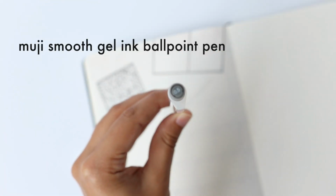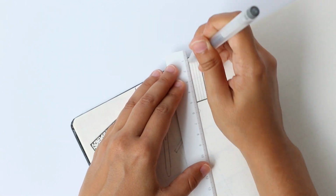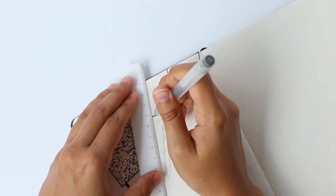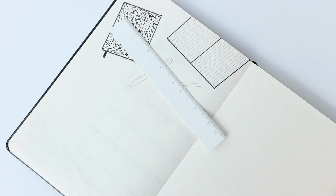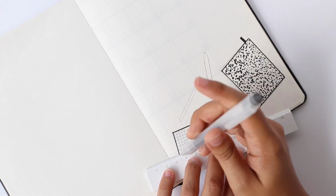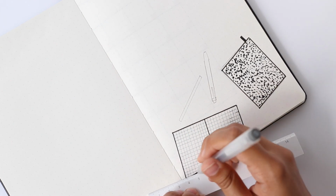To create the grid paper from the Clairefontaine notebook, I'm using this pen from Muji in a gray color, and I felt like it was great to use gray because it kind of gave that look of how grid paper typically looks, which is you kind of see it, but it also isn't too distracting, which I think if I would have used like a black pen, it wouldn't have had the same look that you get from a notebook. So really pleased with that as well.